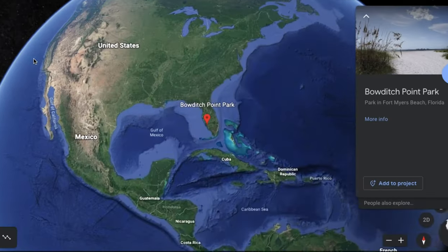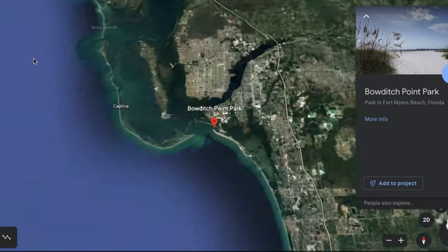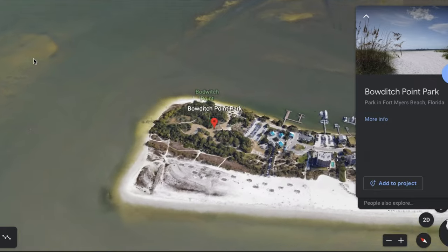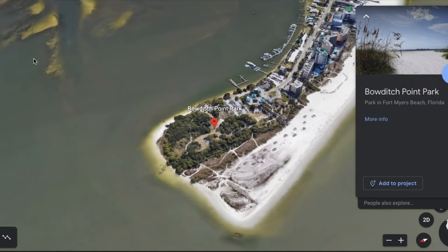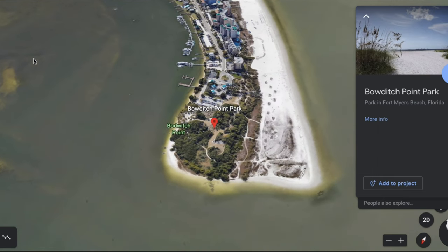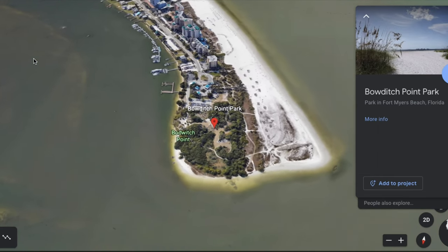To get to Bowditch Point Park, take a right after you cross over the large Fort Myers Beach Skyway Bridge. Take that road as far as you can go, and that is Bowditch Point Park. You'll pass the Pink Shell Resort on your left, and the park is right next to that.